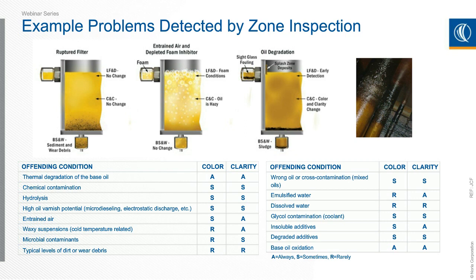In the center here, we have entrained air. So unlike sediment, air wants to go up. It rises in the oil. So we may not see anything in the BS&W bowl. Let's say our foam inhibitor has been scrubbed out or something, and we have a new source of air into the system. And so that air becomes very apparent in the sight glass at the oil level. Now, if we had a columnar sight glass, that may not be apparent because that columnar may actually pull oil from further down into the sump, not making it visible in the column of the oil level sight glass there.